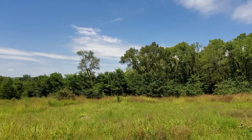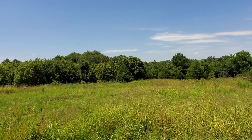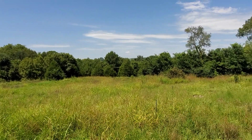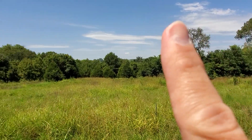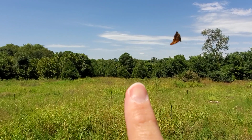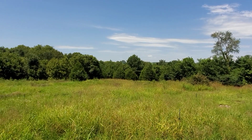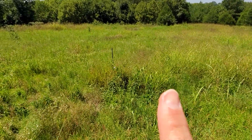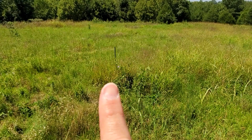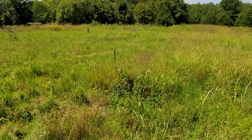You can see we've kind of let it go. We're probably going to have it bush hogged this fall and get everything knocked down again, but I like the meadow look. There's a lot of advantages to it because right over here in this area, there's a whole bunch of milkweed, so we're letting that grow for those monarchs. You'll also notice over here, in this spot right there, and I'll zoom in on it in a second, is some wild passion vine.